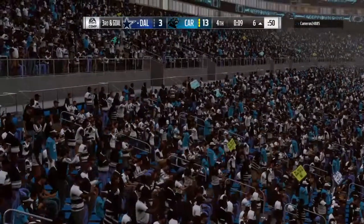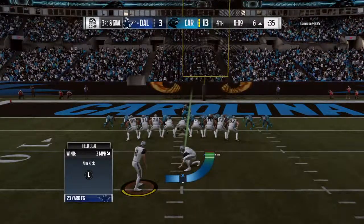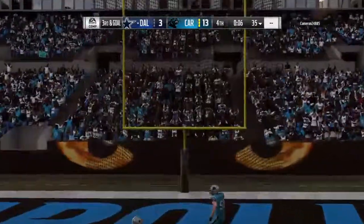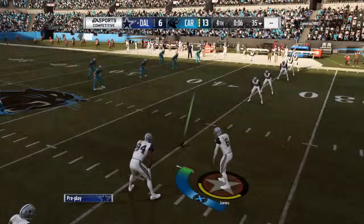So look at this. They'll go for a field goal now to get within a score. This to get it back to a one-score game. And his kick is right there. It's good. And they will cut the lead back down to a touchdown now at 13-6. So now with little time remaining, they'll have this and maybe one more play.